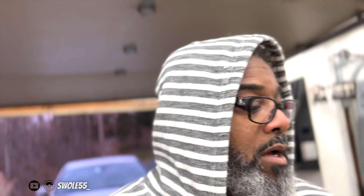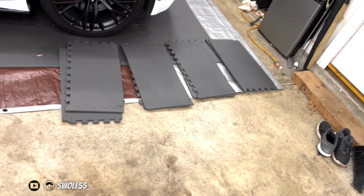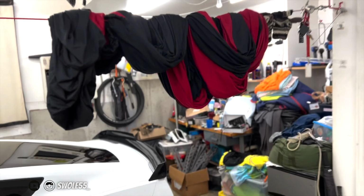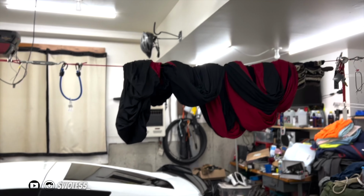So, all right, we have a few things to do. Again, like I said, we're going to get these mats under the tires. We are going to get some desiccant packs out of the house and throw those in the car. Then we're going to come back and we're going to put the trickle charger on. And then we're going to cover the car, man, and call it a day.